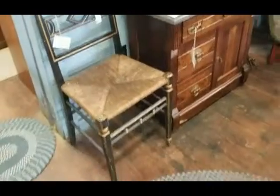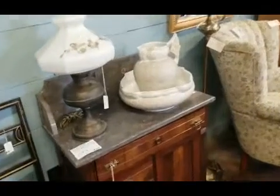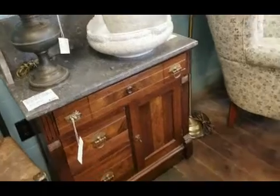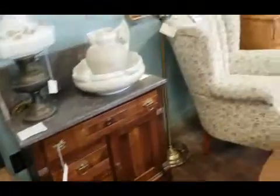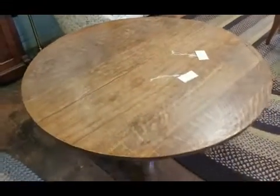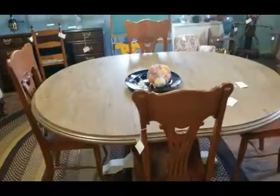Okay, next we're going to go into this room. This is mostly our furniture room. There are some decoratives displayed throughout, but we have a really nice marble and walnut washstand. The upholstered furniture is very nice indeed. Round oak table. Some of these things you will find on Craigslist.